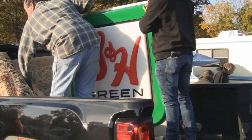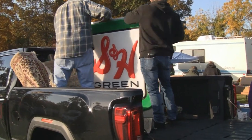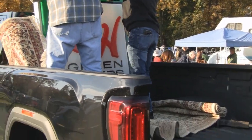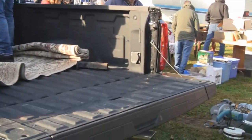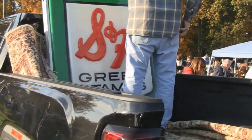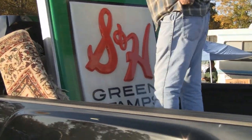Here you go. Something you don't see too often. That's an S&H Green Stamp sign. Yeah, nice. Look at that, beautiful one too. That's gotta be 4 foot. 5 foot by 4 foot. Beautiful. I love that construction.